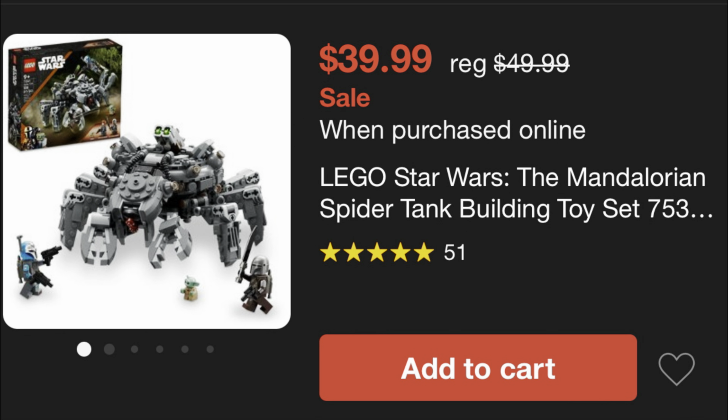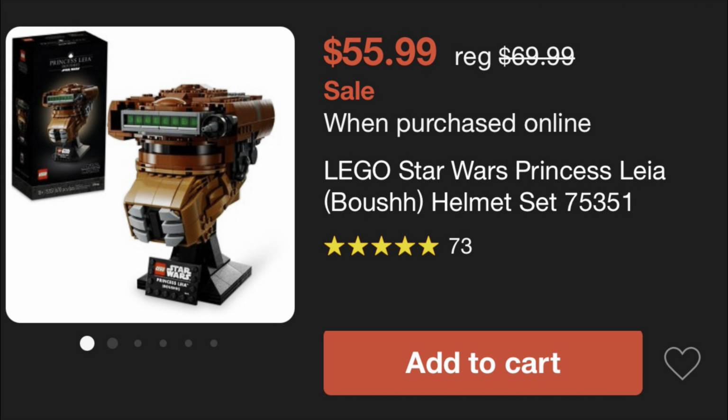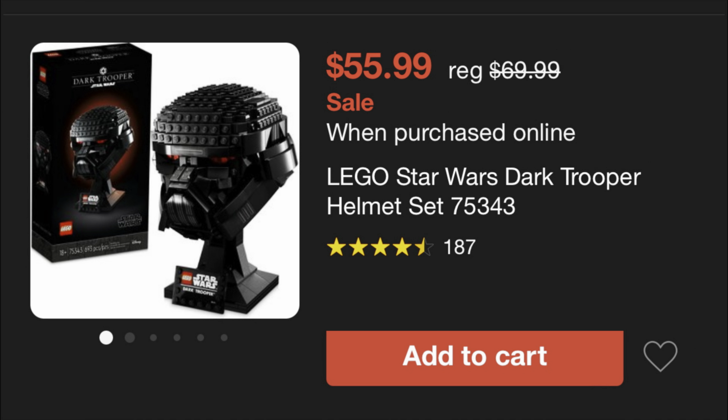And then the Mandalorian Spider Tank is also on sale for $20. I really love this set in particular. All of the LEGO Star Wars helmets are on sale, including the Target exclusives like the Princess Leia Boushh helmet and the LEGO Star Wars Dark Trooper helmet.